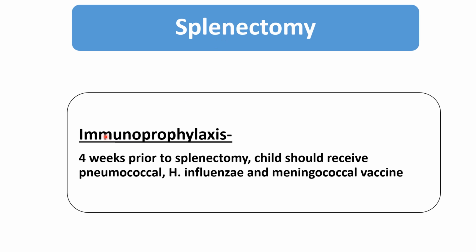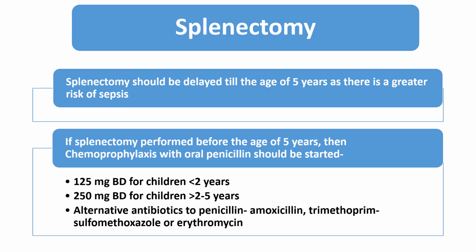Before splenectomy, immunoprophylaxis should be done. The child should be vaccinated with pneumococcal, H. influenzae and meningococcal vaccines 4 weeks prior to the splenectomy. Splenectomy should be delayed till the age of 5 years, as there is a greater risk of sepsis in the less than 5 years age group.